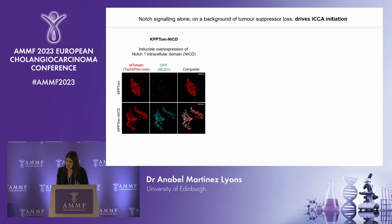We crossed the KPP-Tom mouse line with another one where we can inducibly overactivate the Notch signaling pathway. So in these mice, the red cells are still demarcating loss of P10 and P53, but now we have these GFP positive nuclei, which also tell us that in these cells we have overactive Notch signaling.